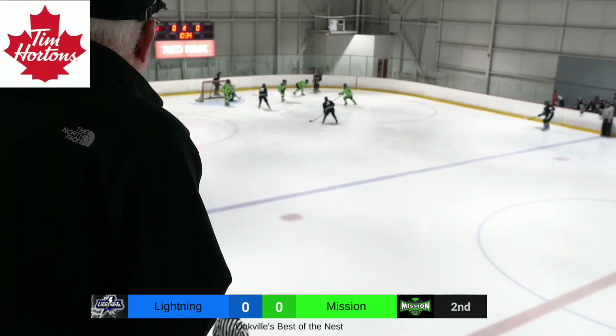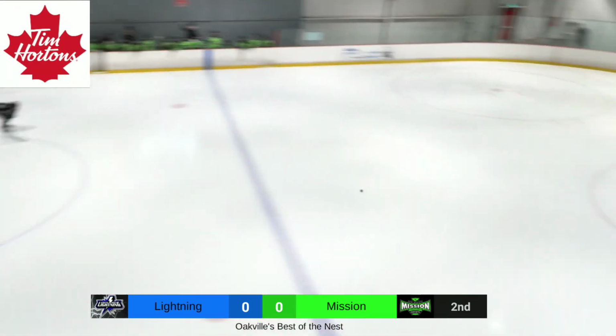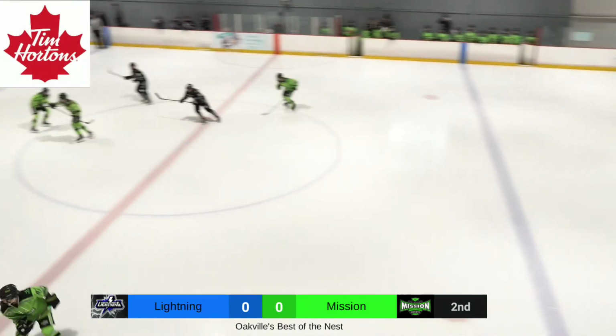Cross check by Roth. Centering pass, high right point, picked up by Sophia. Sophia's going to send it all the way down, and the Mission are going to get a line change in with 10:28 to go here in the period. And 2:20 on that four-on-four penalty kill.